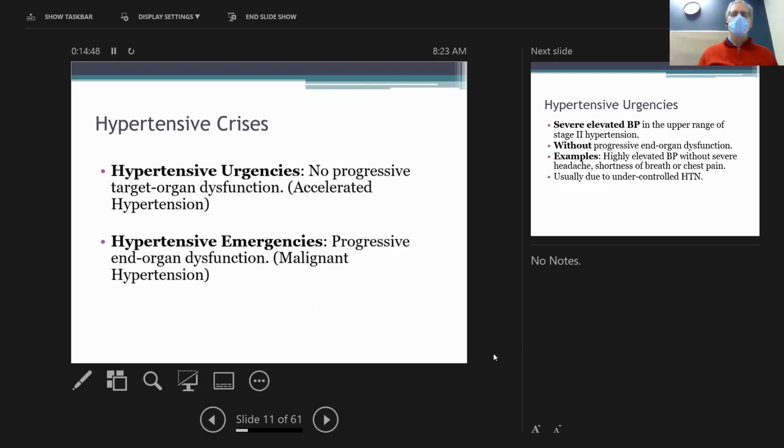Hypertensive crises are broken into urgencies and emergencies. An urgency means that you have no progressive end organ damage of any sort, but the blood pressure is too high. With hypertensive emergencies, otherwise known as malignant hypertension, you're now starting to see evidence of end organ dysfunction, end organ damage. You're starting to see kidney failure, retinal dysfunction, the heart going into palpitations, chest pain, trouble breathing, headaches, things like that.